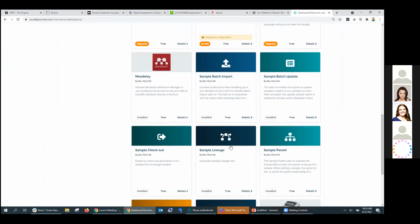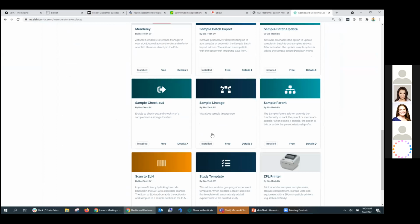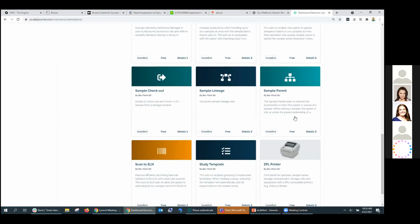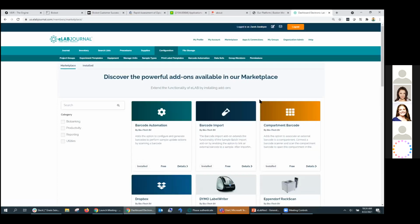There is a sample lineage and sample parent tracking for some of you that are doing more molecular biology or biobanking. These features will be more important for you. And label printing and so on. So the point is that this marketplace is going to continuously add more and more features. We will have a lot more categories and search capabilities that allow you to keep on adding more features to your account and becoming future proof.